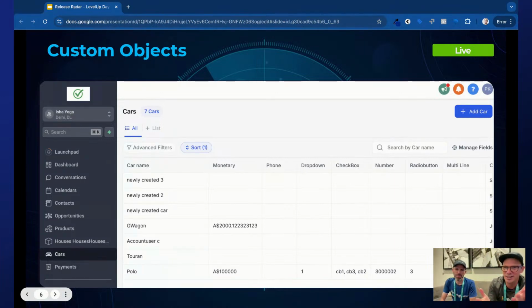Yeah. Custom objects are out. Ryan, this is just a whole other level. Yeah, huge level. Talked to a lot of people here at the summit that are implementing this at a huge scale. They're super excited for it. So if you don't know what custom objects are, companies like HubSpot and Salesforce use them extensively in very complicated workflows. So if you've got a lot of very custom things that you want to be tracking, like cars, pets, things of that nature, you can now start to do that right within HighLevel.